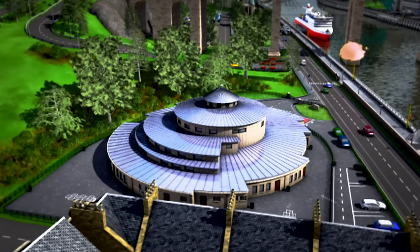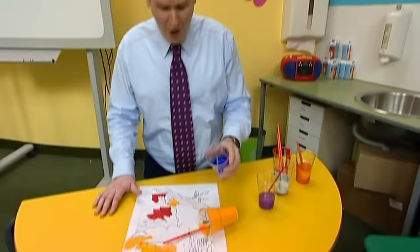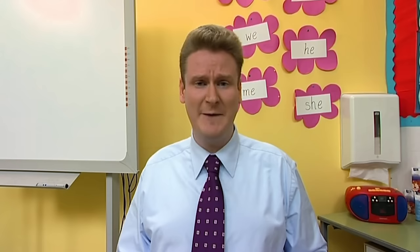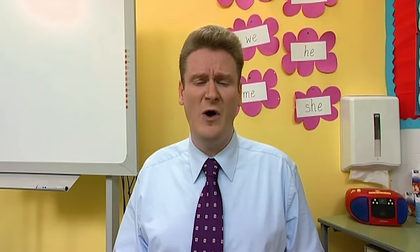What are you doing now, Daddy? And number six, that's blue. Oh, no! Oh, look, what a mess! Oh, help! Look at my beautiful, perfect cockatoo! Oh, if the children can't see how I painted the cockatoo by numbers, how are they going to know what to do? I've been working hard to paint a beautiful, perfect picture, and now it's a mess!